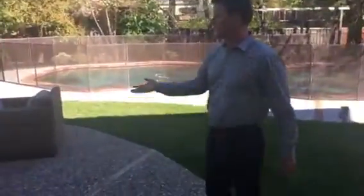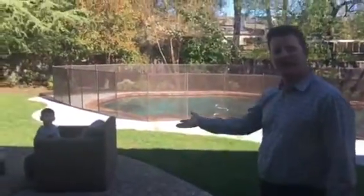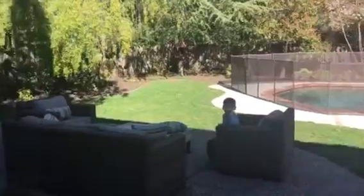To start, we have a patio here with some seating.